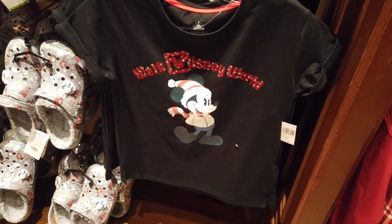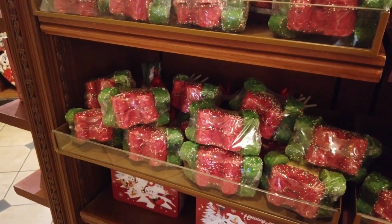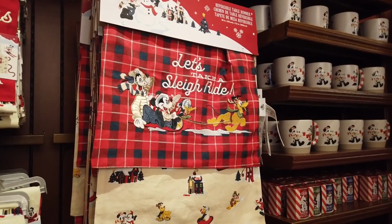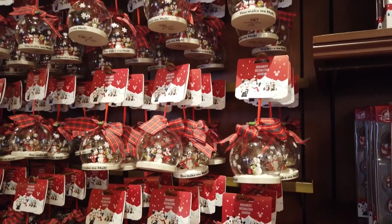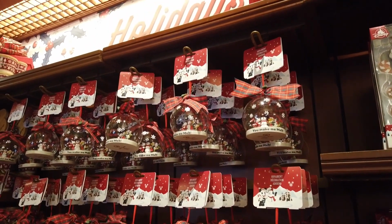Is there another spirit jersey? Sure is. Looks like that on the back. Pre-packaged holiday Rice Krispies. Please don't buy these. Please go to the confectionery. Dish towels. Table runner. Apron. Tree skirt. Ornament. One of the literal hundreds you can get at Walt Disney World, especially if you go to the Christmas shop, but this is the only one I see right now.